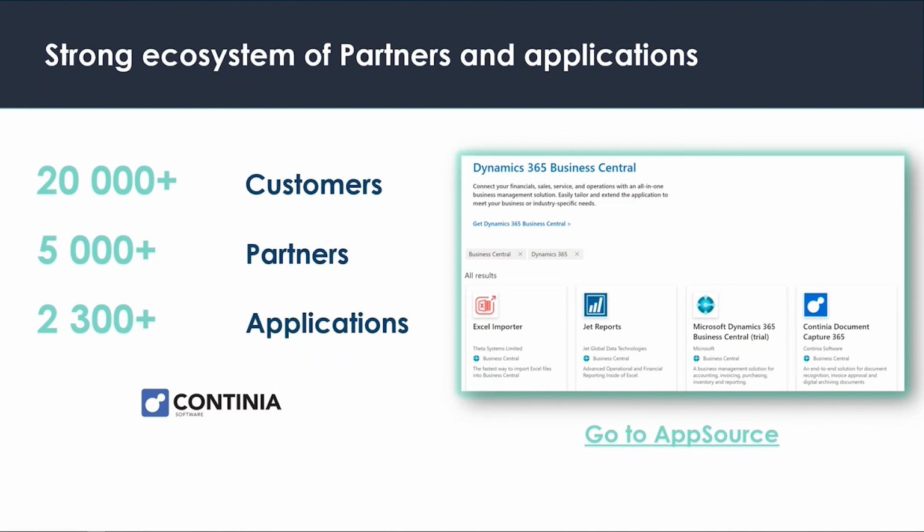So if you select Business Central Online, you will not fall into trouble of a vendor lock-in, because you can switch to another partner pretty easily. And then there are more than 2,300 applications for Business Central available on app stores. Continia is of course one of them, but there are certainly more.